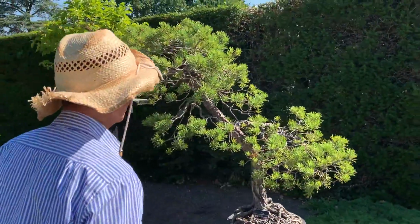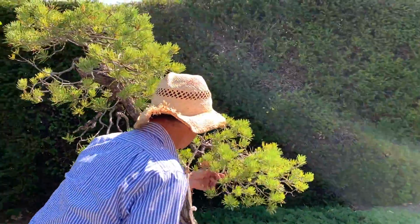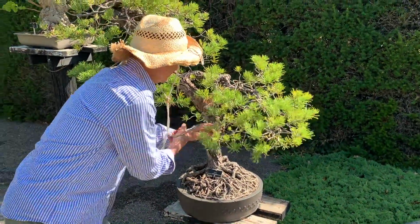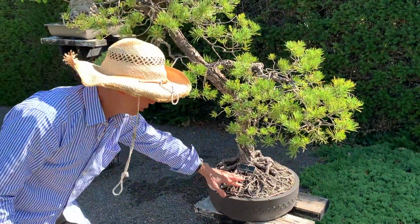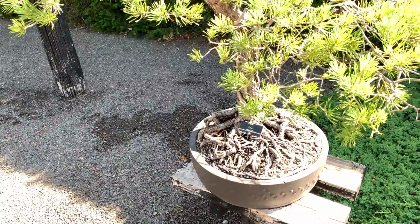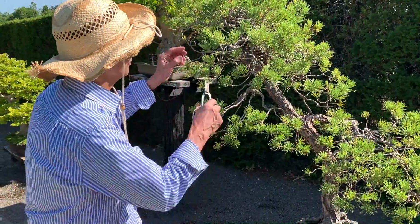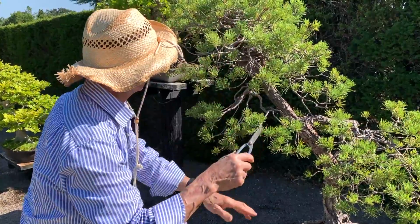This is an Audrey Scots pine, and this one has been in this pot for the last, I would say, maybe 20 years. And because it's been in a pot, look at the roots that have formed. Look at it, massive roots. And that's just from being kept in a pot. I always feel that if you keep the trees fed well, you don't need to repot too often.